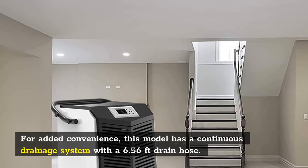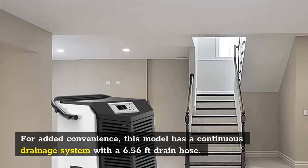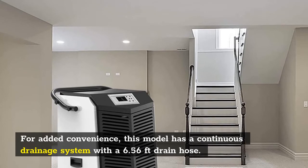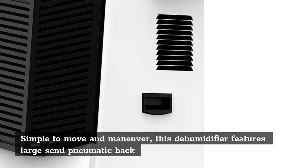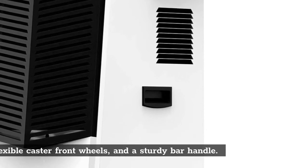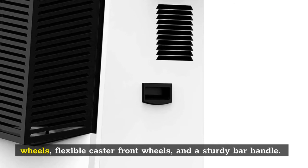For added convenience, this model has a continuous drainage system with a 6.56 feet drain hose. Simple to move and maneuver, this dehumidifier features large semi-pneumatic back wheels, flexible caster front wheels, and a sturdy bar handle.